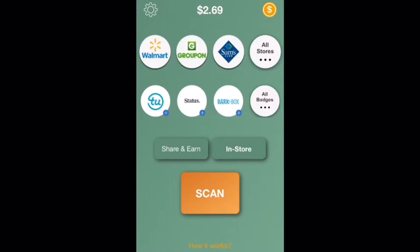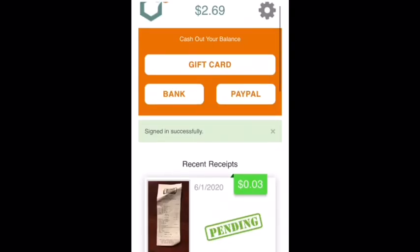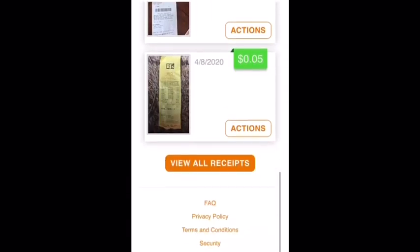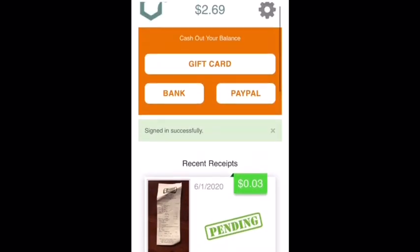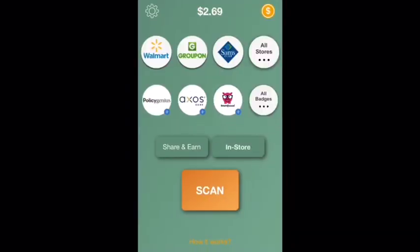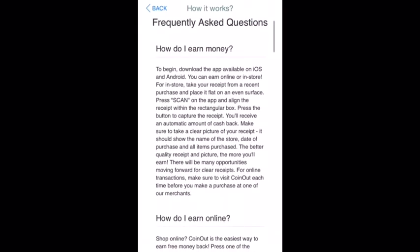I'm going to take you guys to my earnings page. I've cashed out a couple times through this app. You can either cash out with a gift card, through direct bank, or through PayPal. And as you can see here, these are all the other ones that I've done. I haven't done it in a while, so it does get tiresome. I had about 4 or 5 apps at a time that did the same thing. I'll produce videos in the future on those other apps, but this is one of the easier ones.